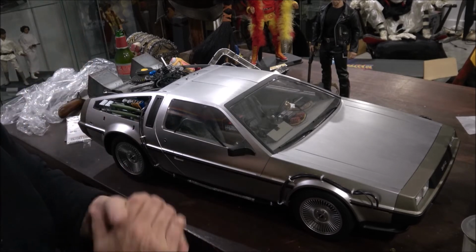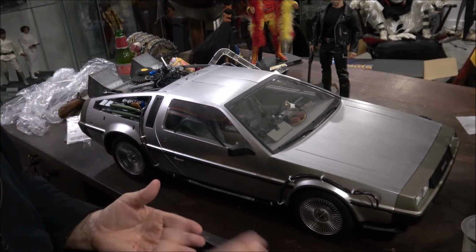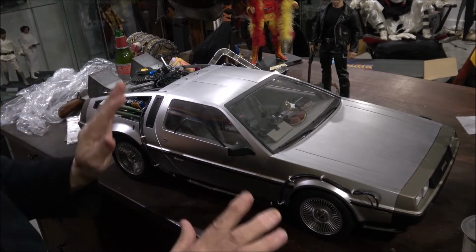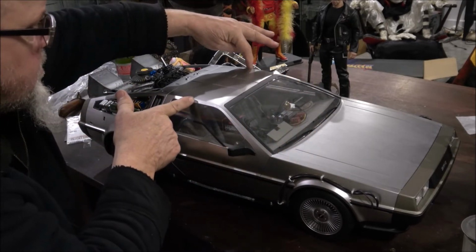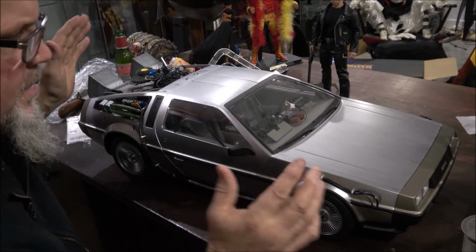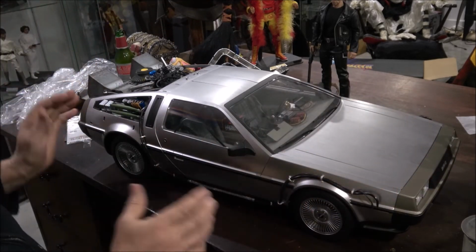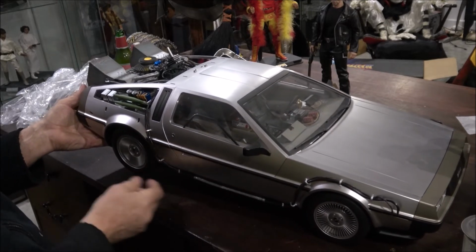So that's about it for me. I've just wanted to show the client the car. It's immaculate. There's no scratching on the windscreens. There's little marks on the tops here, but they're both sides and they're part of the car. So, but there's no scratches. The wheels are actually rubber, and they all spin.